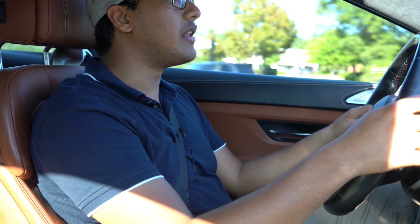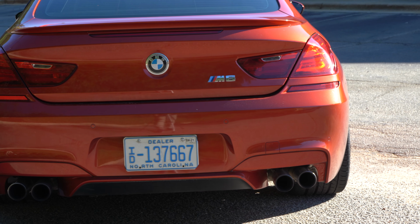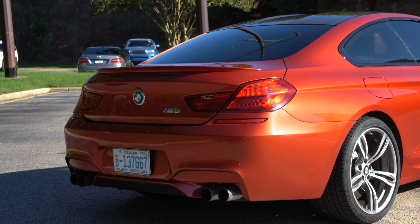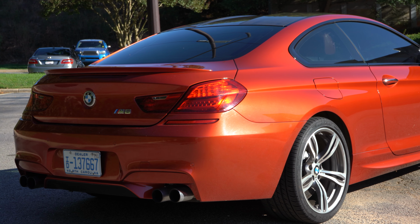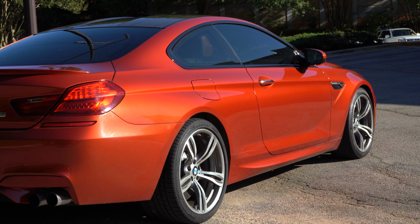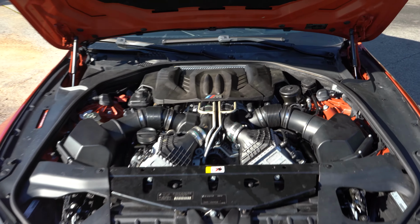But it's such a civilized car to drive every day. That's the thing about these vehicles. They give you more than enough sport for the road. They're not race cars per se. They're luxury cars with big old V8 twin turbo engines in them. Makes gobs and gobs of power. You have enough passing power at any given moment.